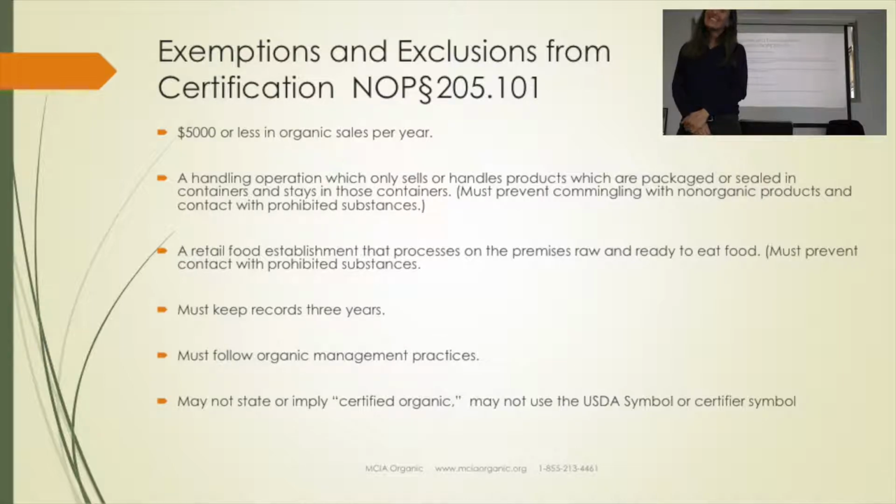So certification is primarily for wholesale? It's up to you. It depends on your market. Then that's where it's a choice. If you want to advertise as organic, in order to say certified, you have to be certified. So certainly wholesale often requires it. Sometimes it's a benefit at a market. It depends on your market and how you market it and advertise it, right?